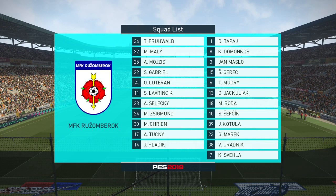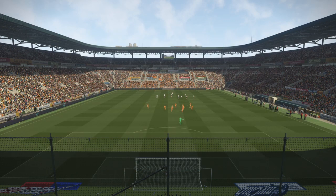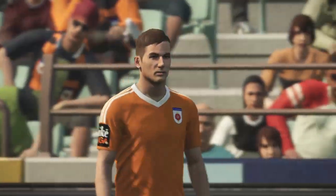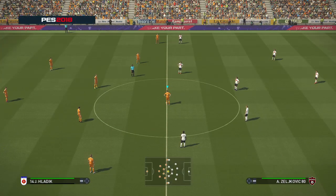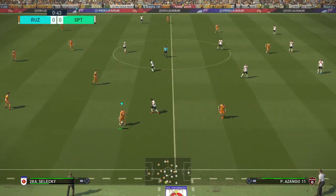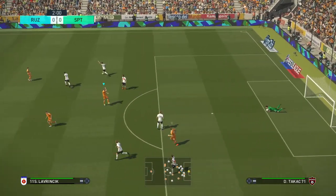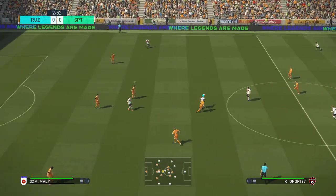What we believe to be the two lineups. Off we go then. He'll have a go. Oh, bang on target. Well, the first attempt hasn't quite drawn first blood, but they've got a slight edge.